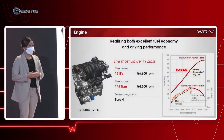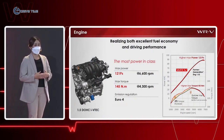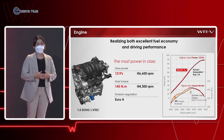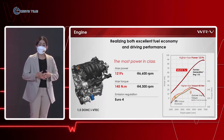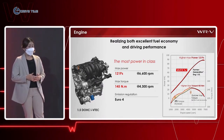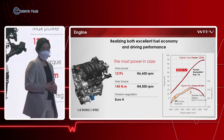We apply the 1.5 double overhead camshaft i-VTEC engine, same as BR-V, with a max power of 121 PS, so it is the most powerful in the class. 5% torque increase at the early stage compared to the former generation. Moreover, the quicker max torque gives better fuel consumption.